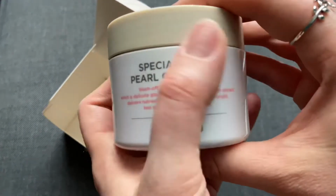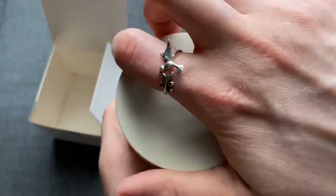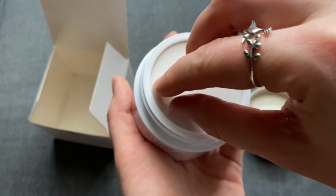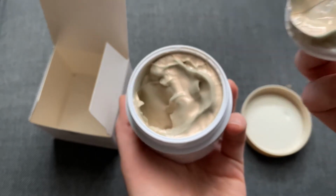And I like a good sheet mask, don't get me wrong. And I used to use them every day because I really like them so much. But as I get a little more experienced with all this, I realized that the wash-off masks are just as good, if not better. Usually a little bit cheaper per use. And a heck of a lot less wasteful.